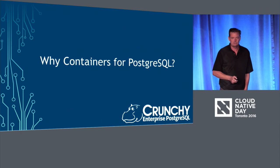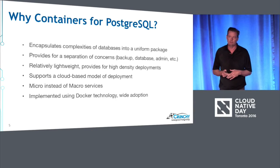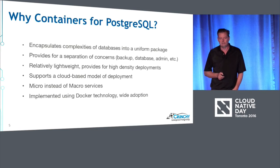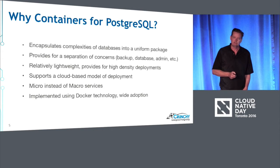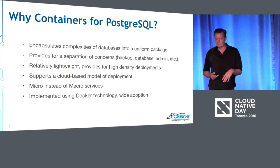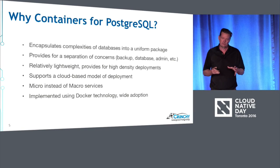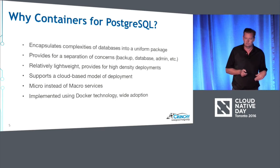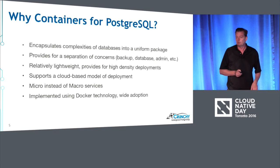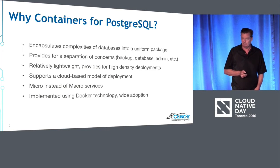So why would you containerize Postgres? Why would you do this? One is to encapsulate any complexities around deploying a database. Installation and configuration of a database can oftentimes be complicated, at least for a lot of developers. In places I've worked anyway, usually you go to a database group, they would provision you a database, and the end consumers, the developers, really didn't know the complexities of that. So this is really a way to give developers in particular a quick way to spin up a Postgres database and not have to worry about all the permutations and complexities that may be involved with that.